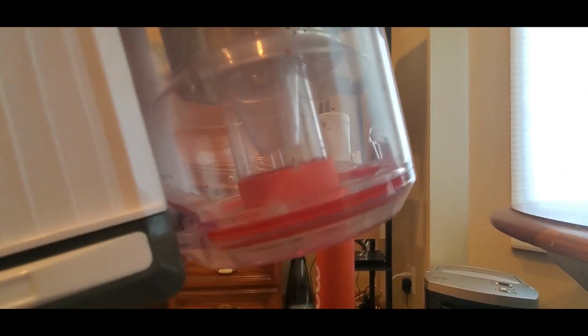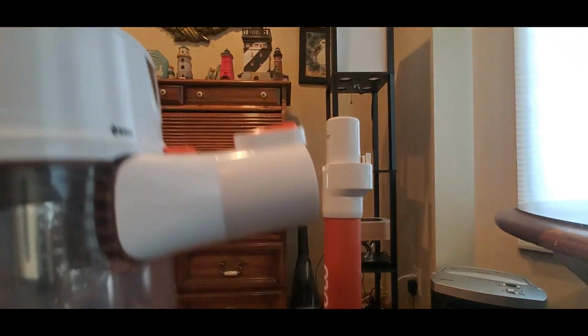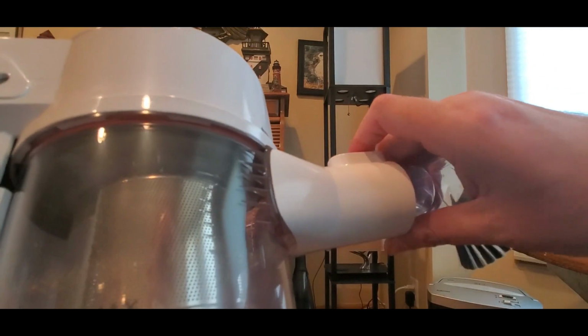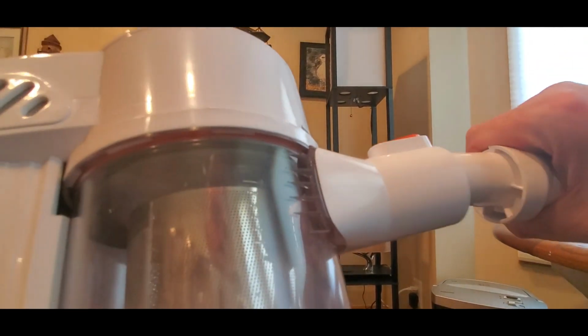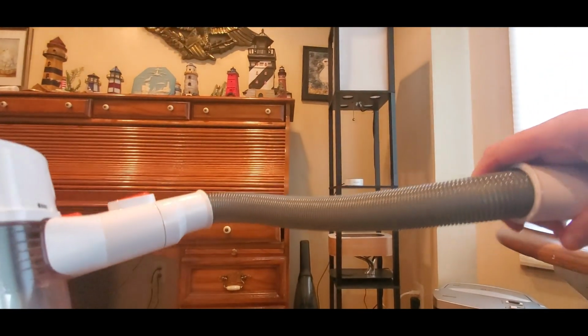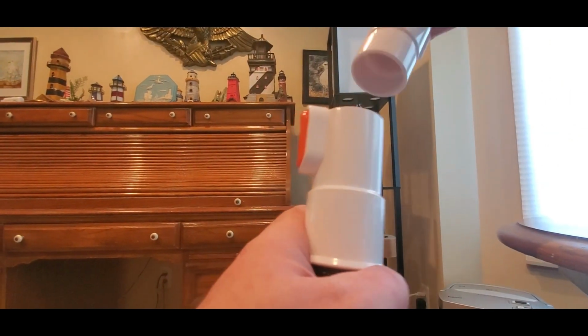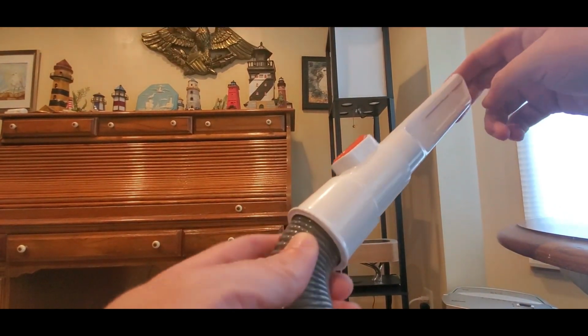Let's see. Okay, that locked in. And there you go. For this, go like this. Pop. And same with this. And like that. Boom. And then you could add the extension like that. You got the extension. And that's simple too. All you gotta do is like this. Take this. Lock it in. See? And you got all that going on.